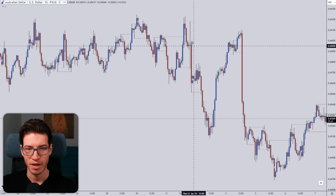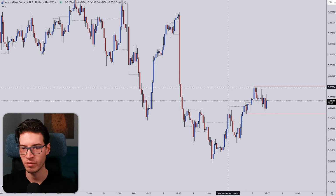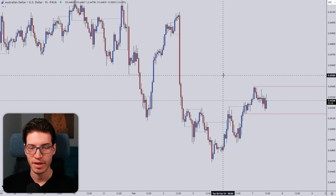We did get some momentum going down, so that's a good sign. Maybe price will start to clean up. Maybe we'll start getting some nice high probability setups.